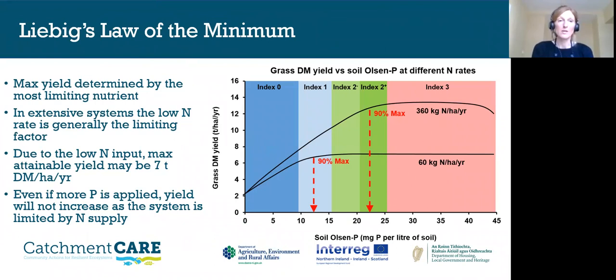So in terms of grass growth, the maximum grass yield is determined by the most limiting nutrient. So in an extensive system, the low nitrogen rate is generally the limiting factor. So when you have a low nitrogen input, such as 60 kilograms of nitrogen per hectare per year, the maximum attainable yield may be around 7 tonnes of dry matter per hectare per year. So even if you apply more P to this system, the yield won't increase because it is limited by the nitrogen input.